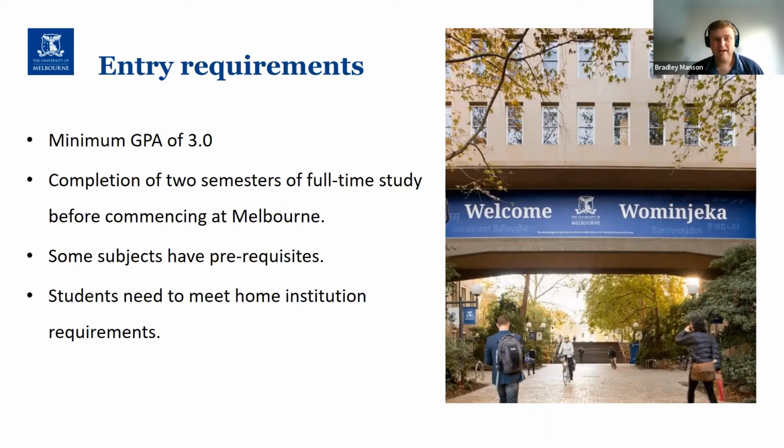Keep in mind, that's the basic entry requirements into the program. Depending on what subjects you want to take, each subject may have its own entry requirements as well, or prerequisite requirements in terms of previous study. So if you're doing second, third, fourth year subjects, there may be extra components you'll need to meet as well. And as you can probably tell with the theme of this whole presentation, everything that you do must be approved by your home institution. Just because we have flexibility in terms of what we can receive doesn't mean you have the same flexibility in terms of your specific degree requirements. So just keep that in mind as well.